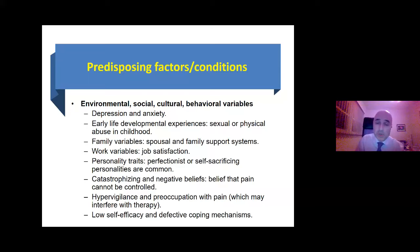So patients who are more of a perfectionist nature, self-sacrificing personalities, those who often catastrophize, those who have a lot of negative beliefs, in other words, more pessimistic about their condition, about their pain, and a few others I listed on the slide. There's low self-efficacy, those who do not have good coping mechanisms. That's critical. In other words, not having a good support system, inability to cope with your symptoms and pain.